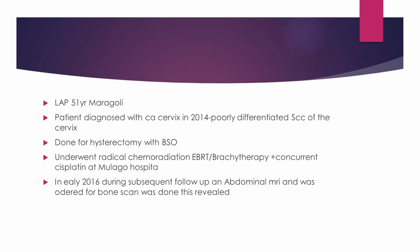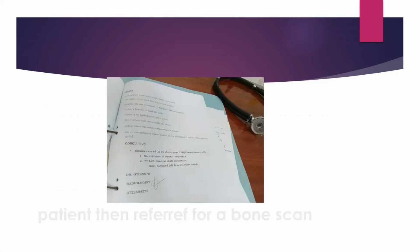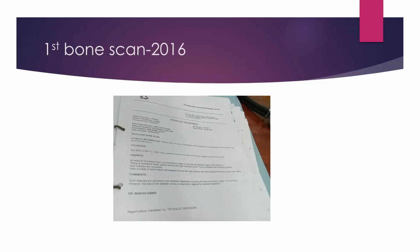In early 2016, during subsequent follow-up, an abdominal MRI was ordered and a bone scan was also done. The abdominal MRI showed normal findings. Next slide. Now a bone scan was done that involved the region of the left femur. However, the rest of the skeletal survey was essentially negative for skeletal metastasis, and this was in 2016.